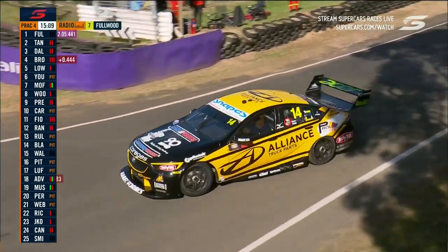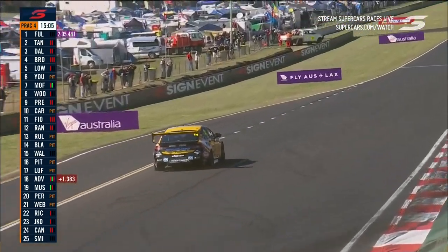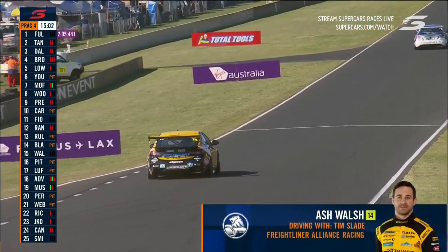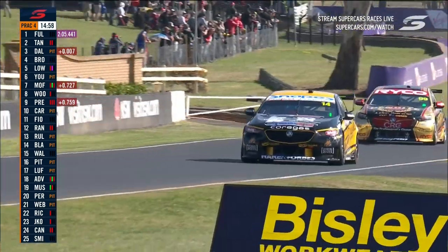Three of the manufacturers, Nissan, Holden, Ford with the Mustang, are separated by 0.0077. Crazy. That is out of control. It is good, Scaife, isn't it?